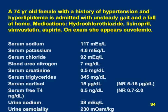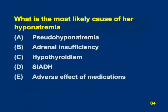Next question, 74-year-old female with hypertension and hyperlipidemia is admitted with an unsteady gait and a fall at home. She's on the thiazide, lisinopril, simvastatin, and aspirin. She appears euvolemic. Serum sodium is 117. Triglycerides are 345. Urine sodium is 38. Urine osmolality is 230. T4 is a little low at 0.5, serum cortisol is normal. So the question is, which is the most likely cause of her hyponatremia? Pseudohyponatremia, adrenal insufficiency, hypothyroidism, SIADH, or adverse effects of medications?